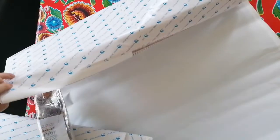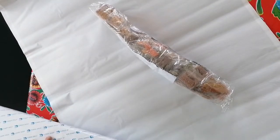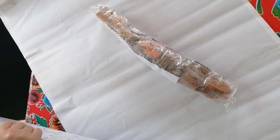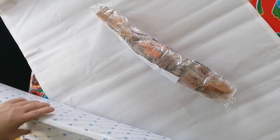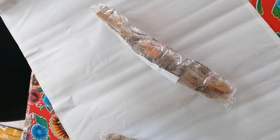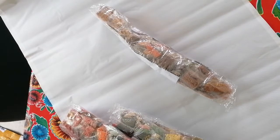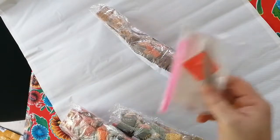Wait, let's check. Which one do I have here? Okay, that's that one. Okay, we're getting there. Oh my god. Woo! Another toolkit fell out, so I've got six toolkits. Yay!